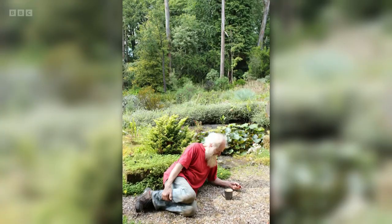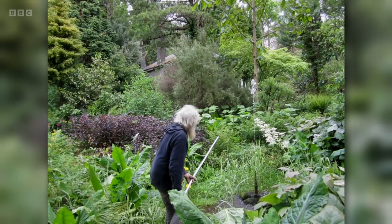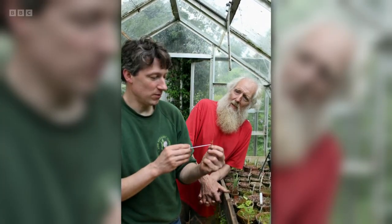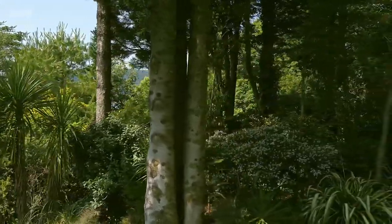The garden was created by Dr. Jim Taggart. Jim turned it into a botanical garden with the help of his 2 sons, one of whom, Jamie, went on to become absolutely integral to the place in the later years. And there's about, I think, 4,000 different plant species in this place. And Jim and Jamie were both the kind of collectors who wanted some of everything.